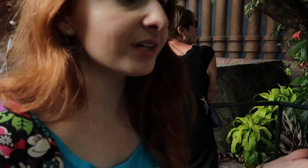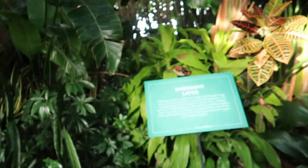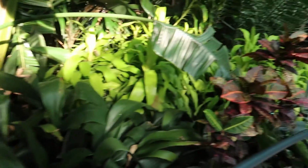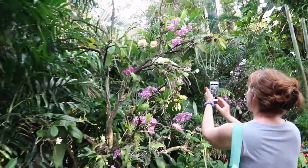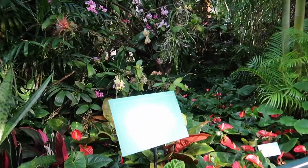Back down the side ramp here at Mexico, and so now I can show you all of the display that they have set up. And this is so cool because unless you would specifically come down this ramp, you wouldn't even know that this stuff is back here. But look, they have all these different things talking about different things about gardening and some of these orchids. It's really cool. You see the forest floor it talks about.